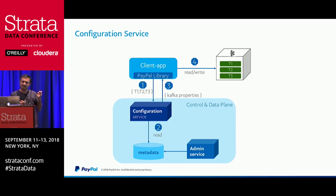Now while the configuration service helps us abstract clusters from our client, the admin service in the control plane helps us run the operational commands on our data plane components. For example, end to end, if you want to move the topics from one cluster to another, here is how it will work. We will trigger commands on our admin service, which will make sure that the topics' configurations are retained when it is created on a different cluster.